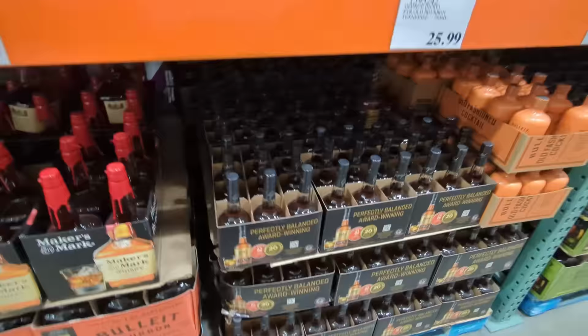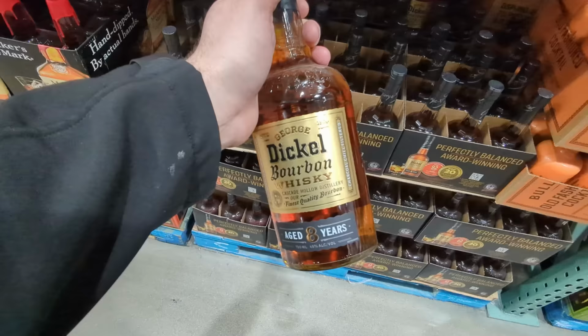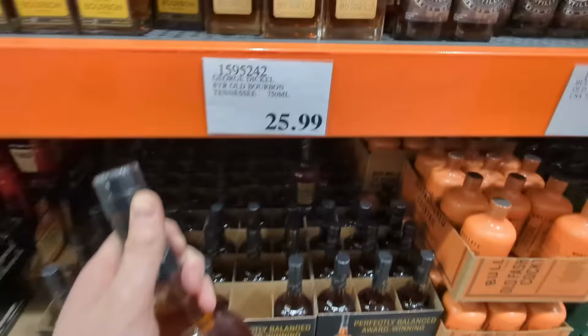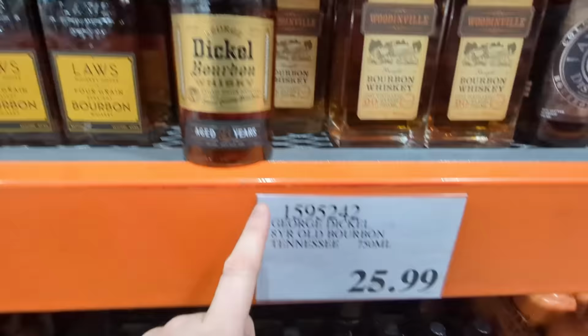But I think I've landed on something for a daily drinker, and that is George Dickel 8-Year Bourbon. If you haven't tried this bourbon yet, it really falls in line with those classic bourbon notes, and it doesn't have much of that George Dickel profile that I know a lot of people are not big fans of. And for $25.99 for an aged 8-year bourbon, I think we cannot go wrong for a daily drinker. So we're going to add it to the cart here, and then next up, we're going to look for a cheap and inexpensive mixer. I'm very happy we were able to find this for that low price of $25.99.